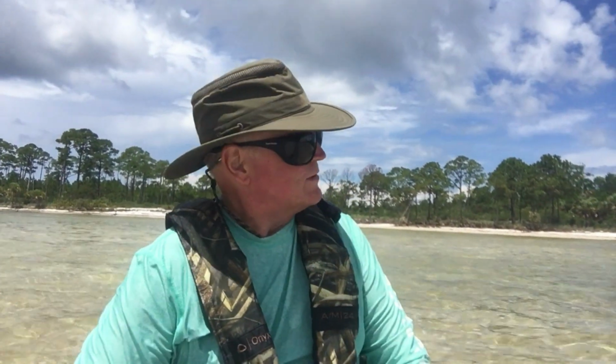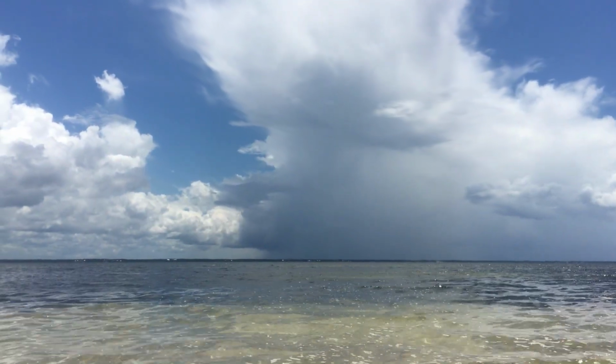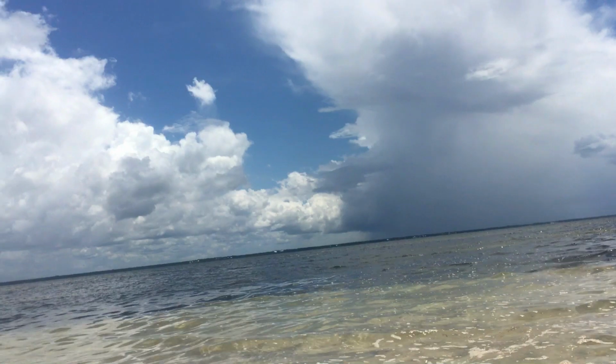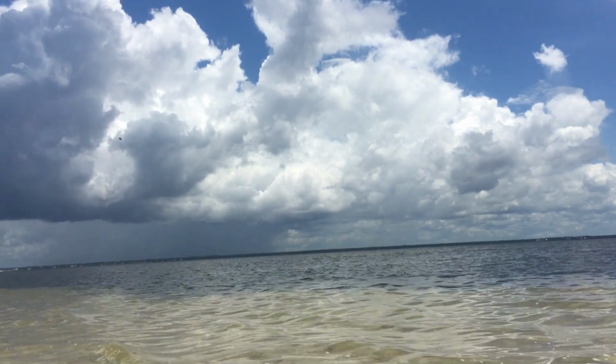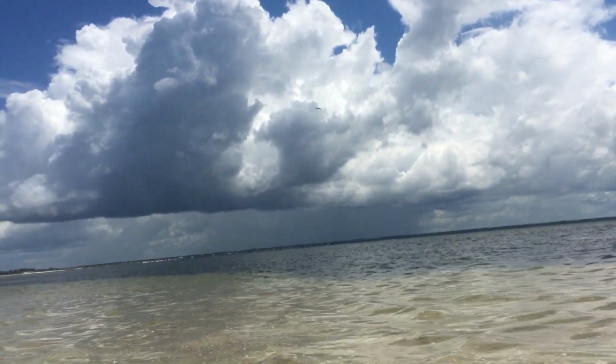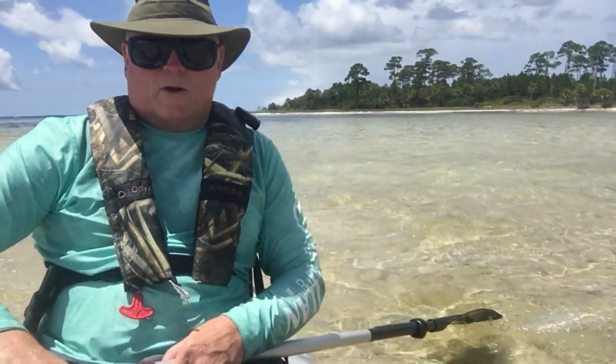So we got some storms that look like are heading our way. I'll give you a shot and let you take a look at the storms coming. So I got to get busy paddling because I don't know how quick they're going to be here, but I'd sure like to have camp set up before the rain hits. So let me get back into some deeper water and paddle on down a little bit further.